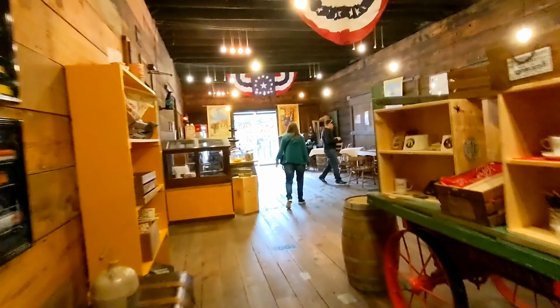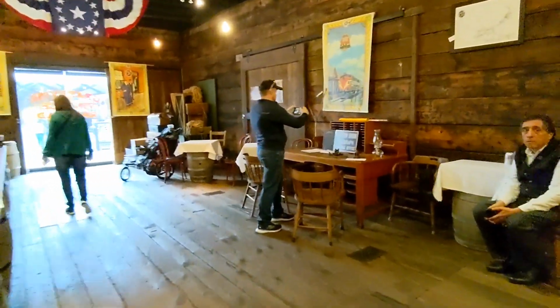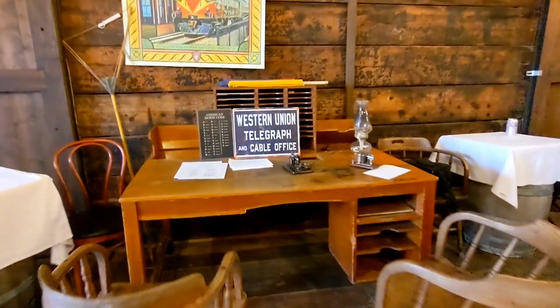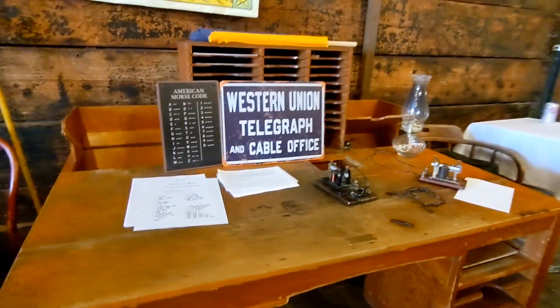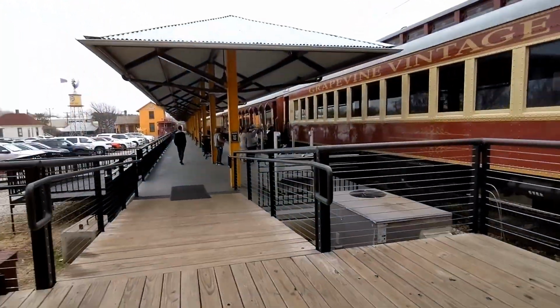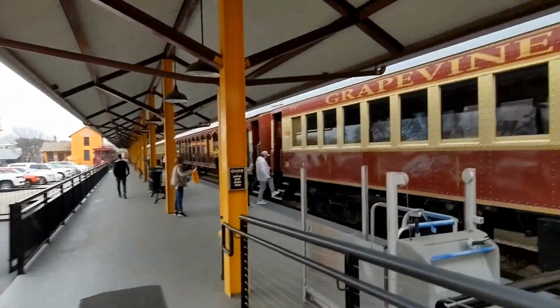We missed the backstory which occurred here. That's interesting. Part of them were electrified and went through tunnels, and they didn't want to run these over. Here we go.